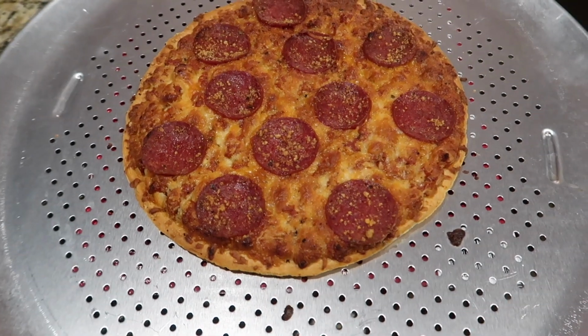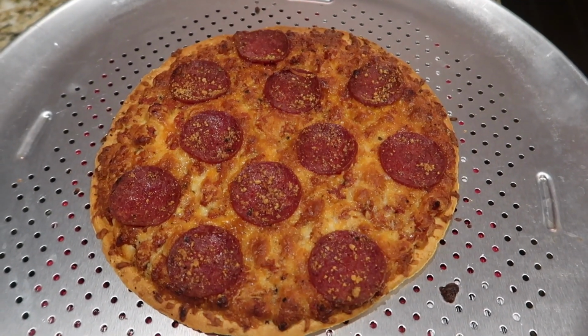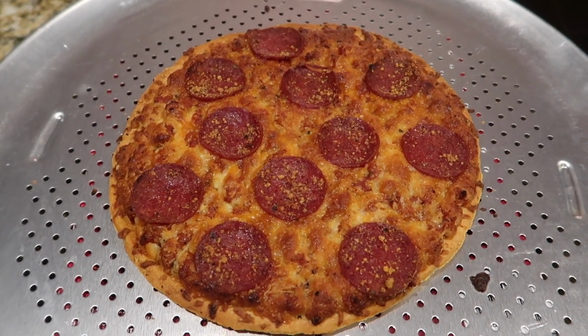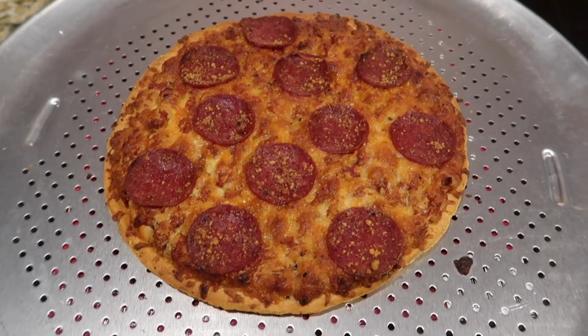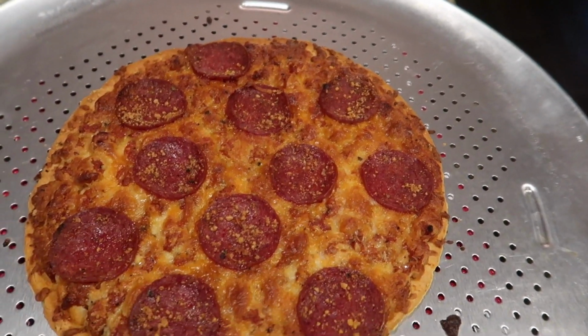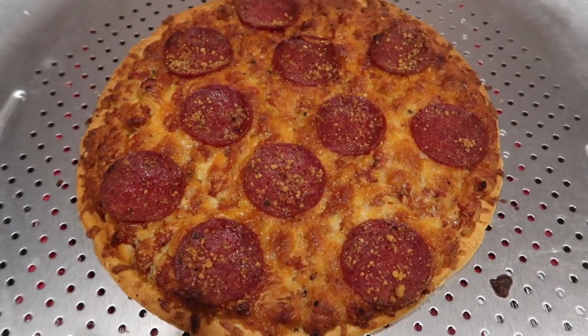Okay, there it is. I know by some of your standards that is burnt, but in the world of flavor, that is perfect. That is absolutely perfect. In fact, if it had some dark burnt spots on it, it would be even better. Okay, I'm gonna try this pizza. I'll be right back. Okay, well that was pretty good. I mean, it's not as good as when some of us make them from scratch, but it'll do.